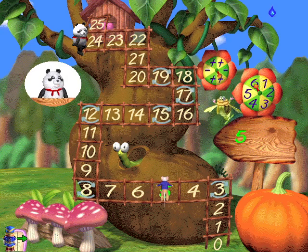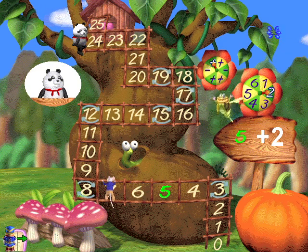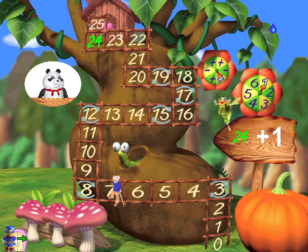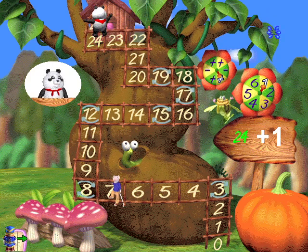It's your turn, Stuart. Let's see what you get. Plus 2. Now you can climb up. Okay, here we go. What do you get? Plus 1. Now I can climb up 1. 1. Panda got to the treehouse first. Panda wins. Yes! I won!